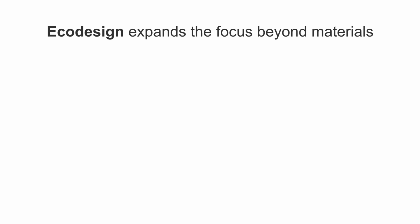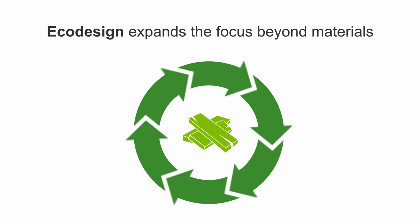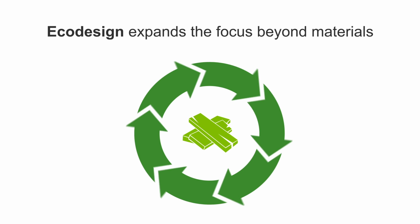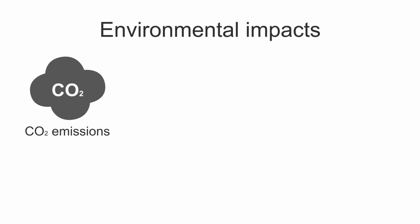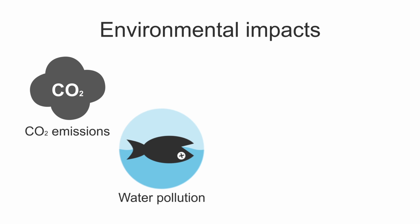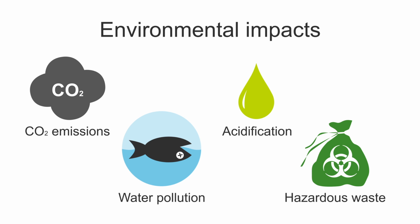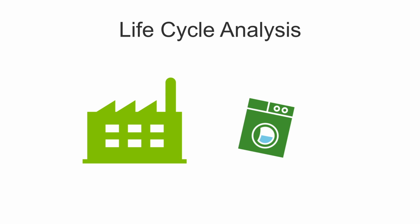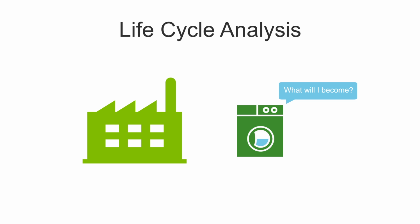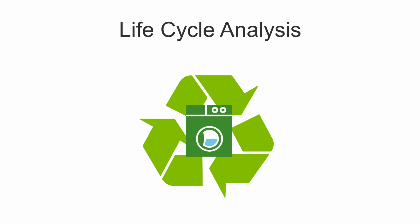Better design is another step forward, expanding the focus beyond materials. Ecodesign considers all the main environmental impacts of a product throughout its life. Such environmental impacts include CO2 emissions, soil and water pollution, acidification, and hazardous waste. Based on life cycle analysis, Ecodesign also gives you some influence over what will become of your product once it has left the factory or shop. Ecodesign can make it easier to reuse or recycle your product at the end of its life.